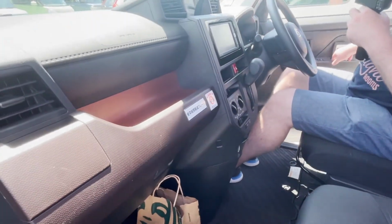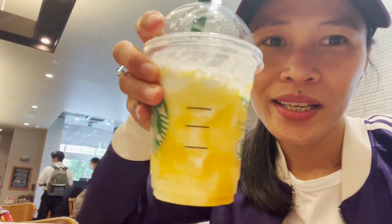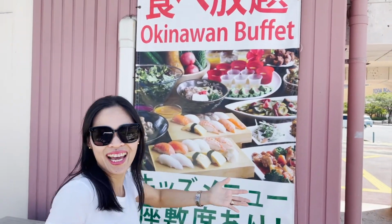Okay, I'm exaggerating there. So we are here in Okinawa. We landed at 9 and we managed to get a car at 10. And the first order of the day, drink. This is my husband's. We've got this pineapple drink and we're waiting for the buffet restaurant to open. First up is buffet!